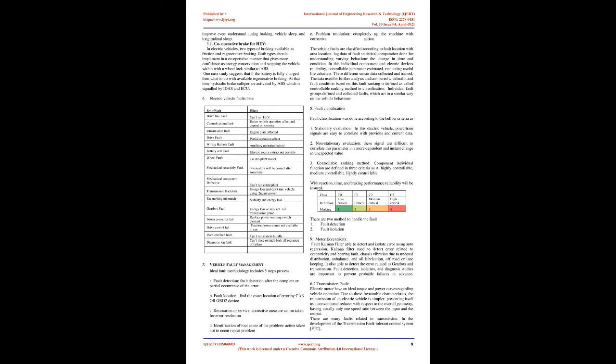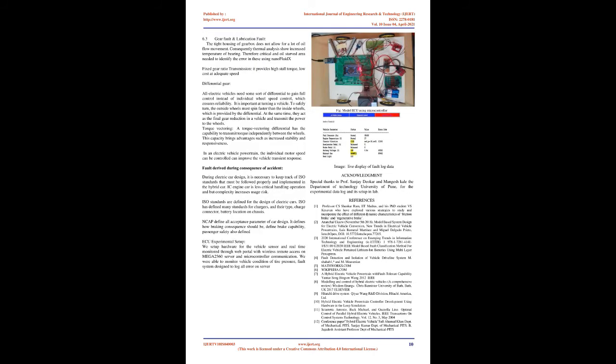Component individual functions are defined by 3 criteria: highly controllable, medium controllable, lightly controllable. With reaction time and braking performance, reliability will be ensured. Class C0, C1, C2, C3. Definition: low critical, critical, medium critical, high critical. Marking 1, 2, 3, 4.